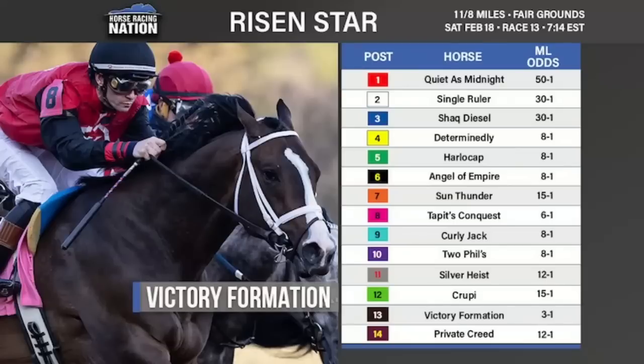We got a gaggle of horses to talk about, Matt. I think there's some long shots on the inside there. Maybe number 2, Single Ruler, is a playable bomb, if you will, because DeSormeaux does this every once in a while with ralliers. But after the first 3, you see a bunch of horses that we could talk about. Determinedly, the number 4 horse, comes off a nice win last time in a very good allowance race over the track.